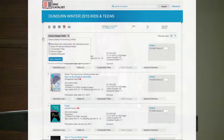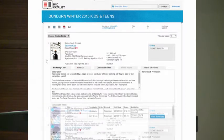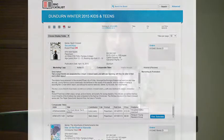Once you've set the defaults for the displayed fields you want to see, you can still just open and close additional content tabs as needed at the individual title level. And you can also access the sales data report and interior images from this page. You can manage order quantities and add or edit notes content.